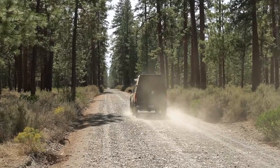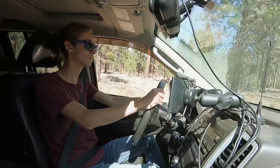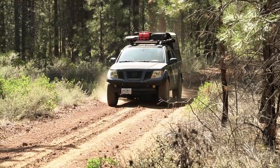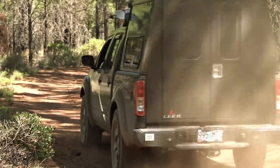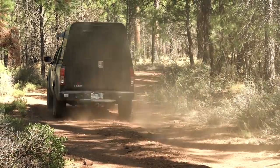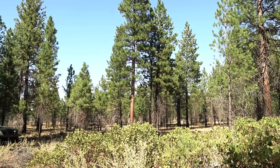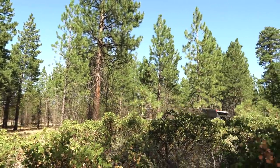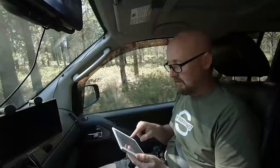Colin drove the Forester on many of our excursions over the years, but this is his first time behind the wheel of the Frontier. Okay, we're going to veer left at that next intersection.